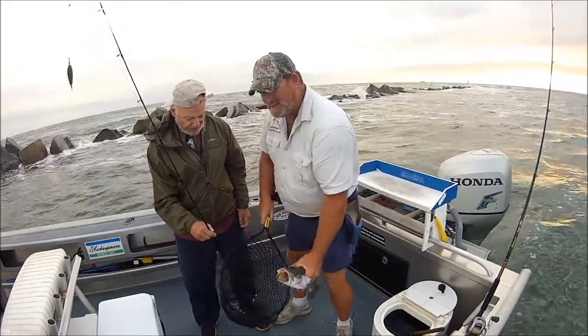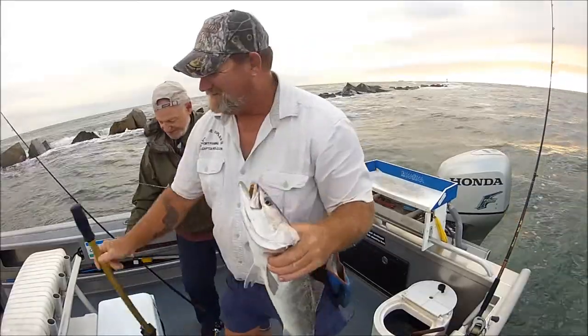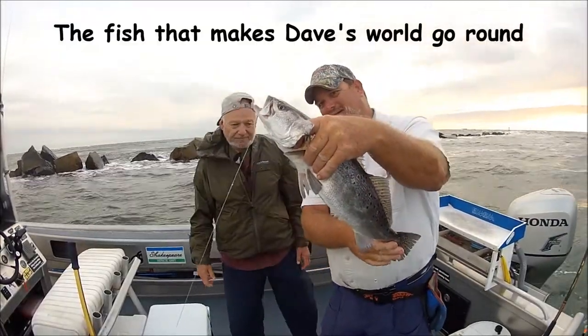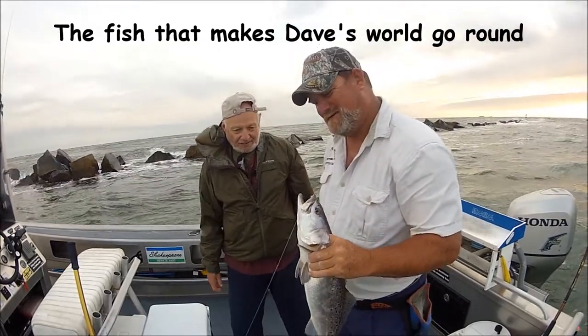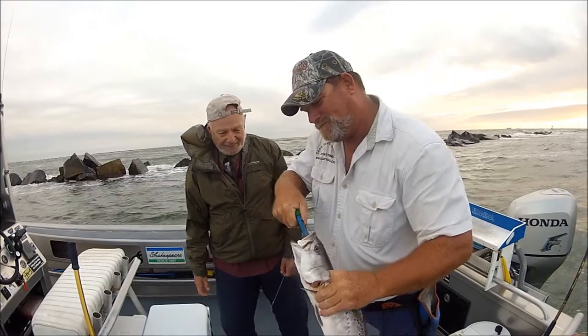Needed a gator. Gator trout, baby! Yes, sir. Look at that. First fish. Holy crap.